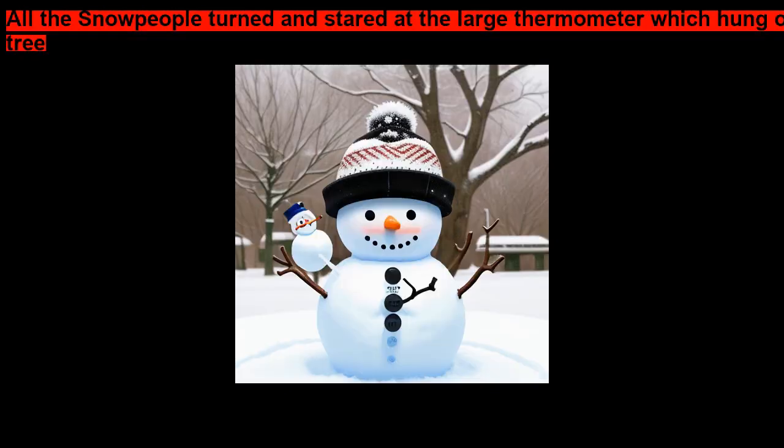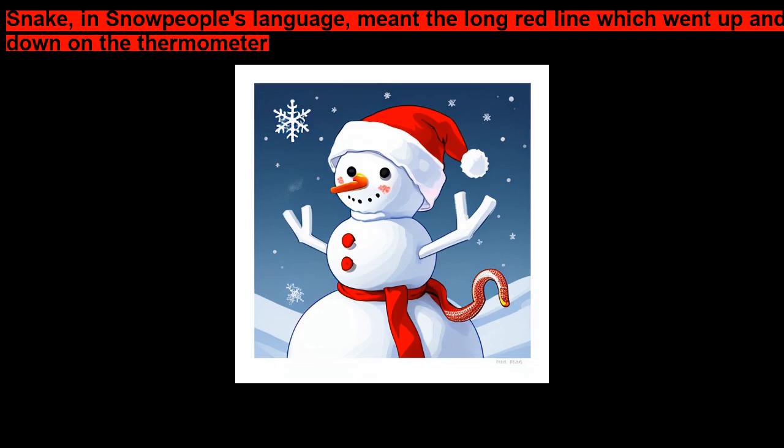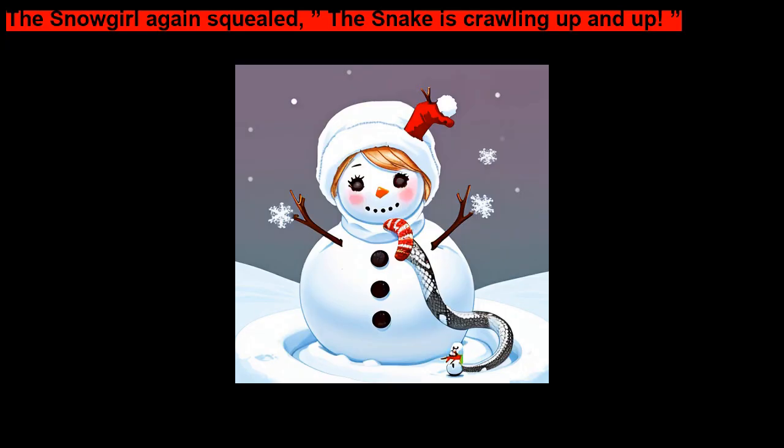All the snow people turned and stared at the large thermometer which hung on a tree. "Snake," in Snow People's language, meant the long red line which went up and down on the thermometer. The Snow Girl again squealed, "The snake is crawling up."